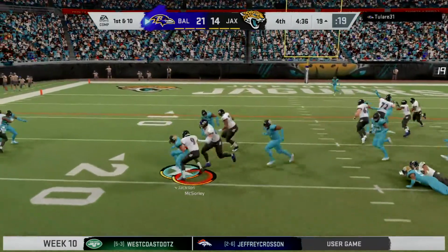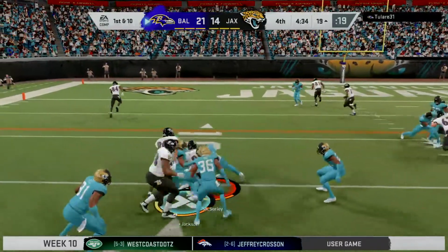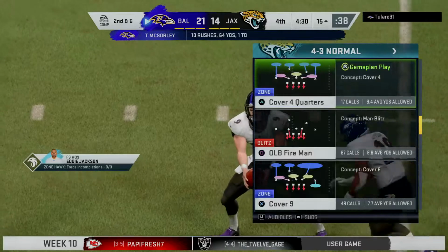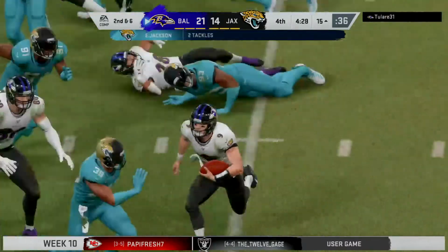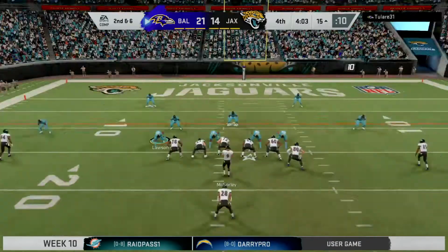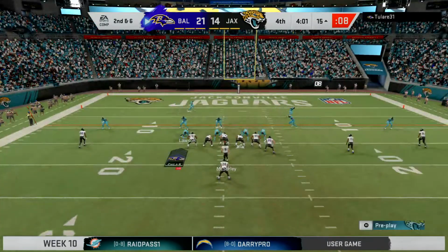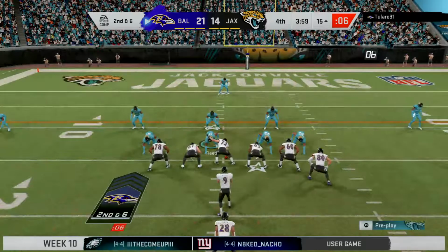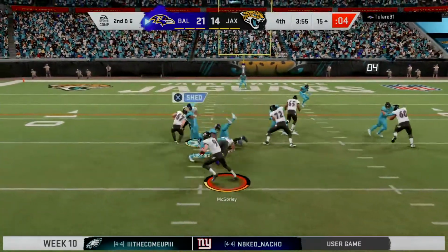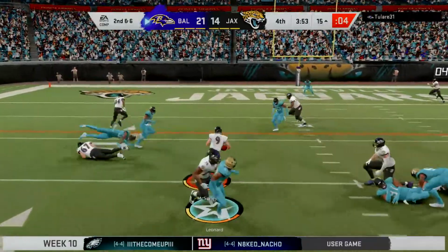Now they'll run the option to the short side left. And they'll work this down to the 15 for a pickup of 4. Well, if you're going to run the read option, typically, you've got to keep an eye on the defensive end. And what does that mean? What are you looking for with the defensive end? Well, you want to play off of what he does. If he collapses inside towards the running back, then you pull it and take it yourself outside in. If he stays outside, you go ahead and leave it with the running back.